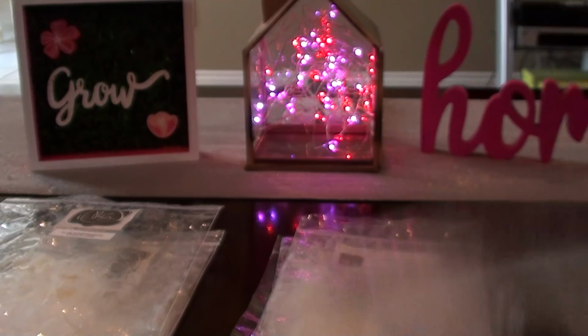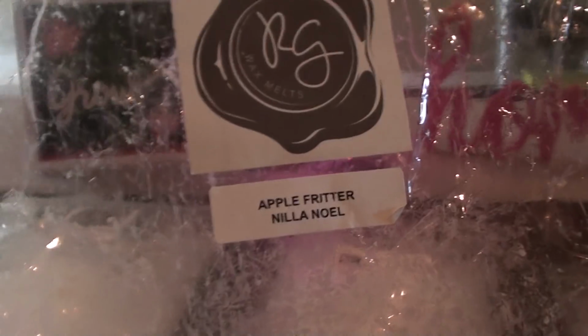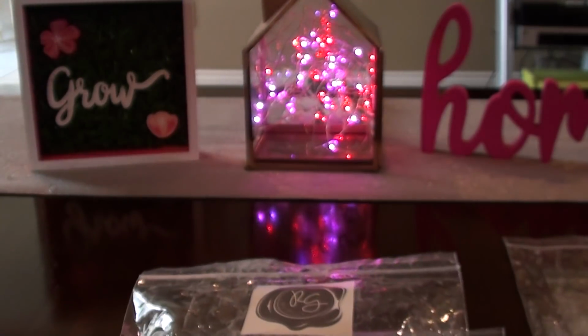Now the Apple Fritter Nilla Noel, I might try again in a smaller quantity just because I feel like maybe it needed a little bit more cure time. I don't know. But overall, I got through, let's see, I'll grab these bad boys.